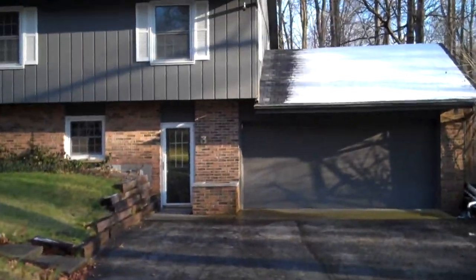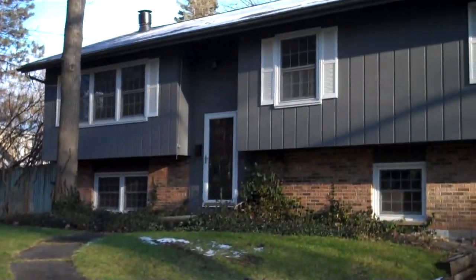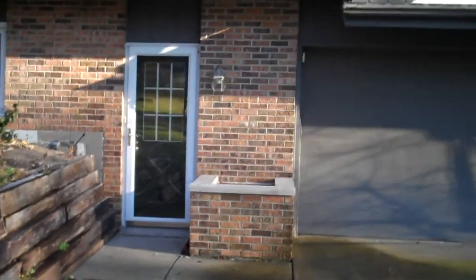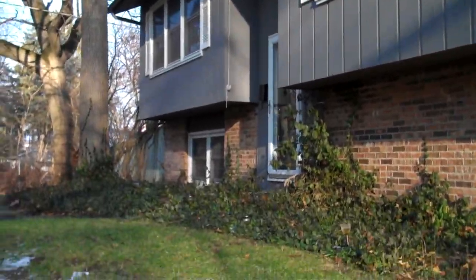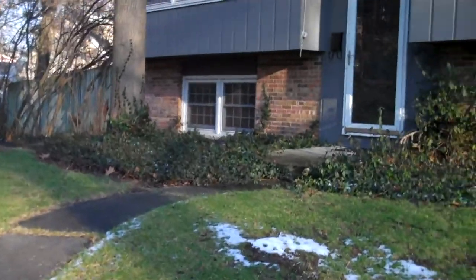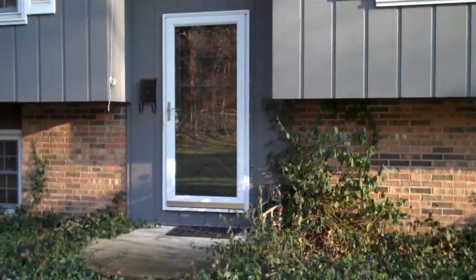Nice two-car garage attached, which is nice. Looks like it's been painted relatively recently. Windows and everything. Front door there. Probably have to paint that red, you know, just to fit in with the rest of the neighborhood.